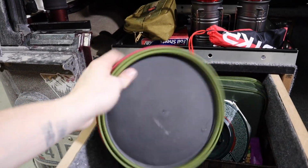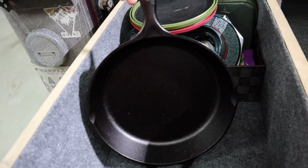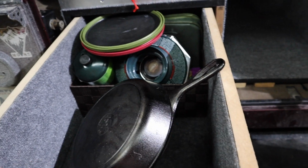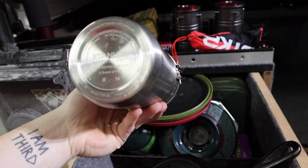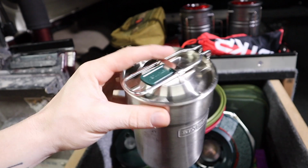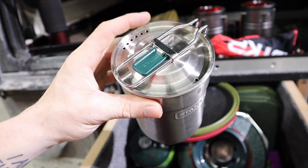Just some plates for food, a cast iron pan. I believe this is a 10-inch, which is perfect for what we need. And then this is just a stainless steel cup. This can be used for boiling water, making coffee, random things like that. It's even got a cup in here. I've got a lighter and then some Surefire fire starters. I believe that's what they're called.